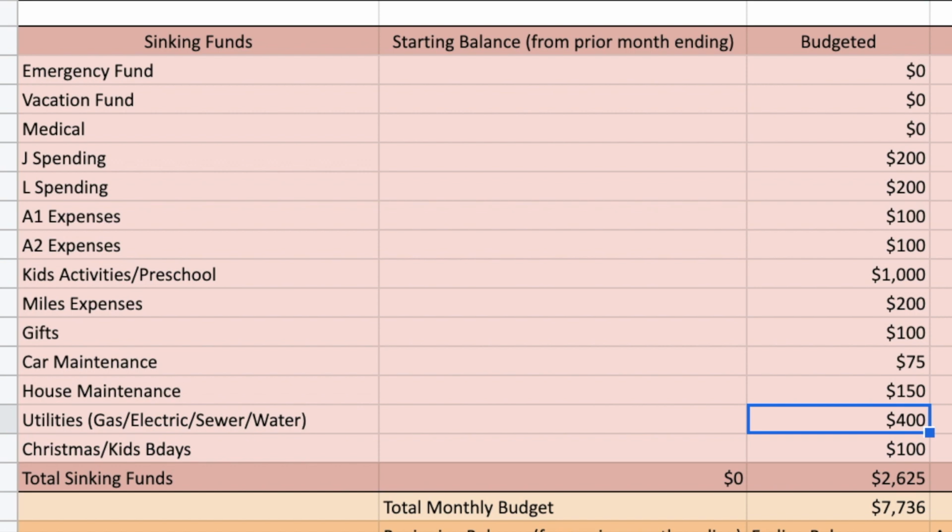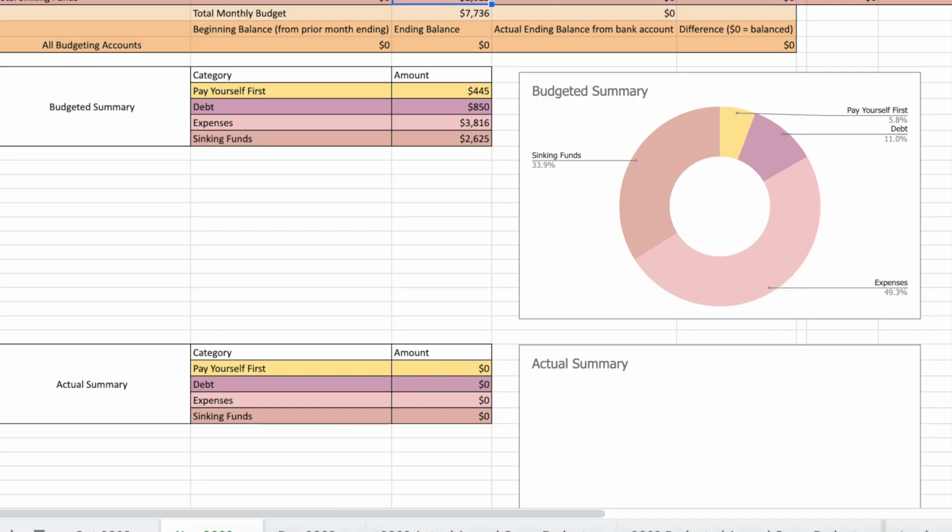And then for utilities, $400 a month has been working out well. We'll see going into this winter how much heating costs have gone up since last year. I know with inflation, things continue to go up, so hopefully $400 will cover it still. And then finally, for kids' birthdays / Christmas, we are putting aside $100. So total to sinking funds this month is $2,625. So you can see down here for our different categories, we've got 6% of our money going to pay yourself first, 11% going to debt, 49.3% going to expenses, and 33.4% going to sinking funds.